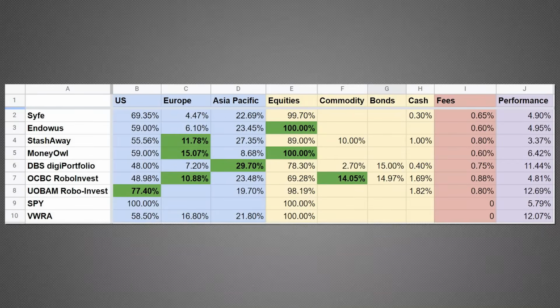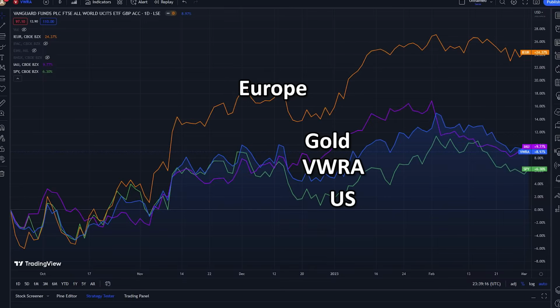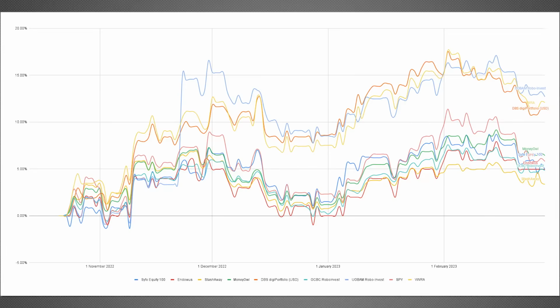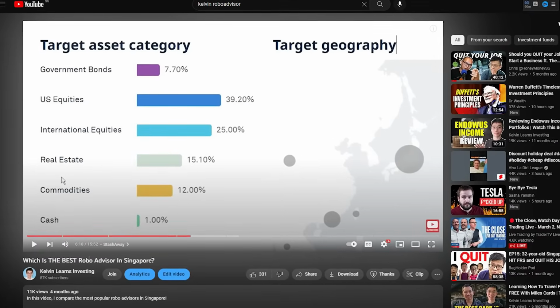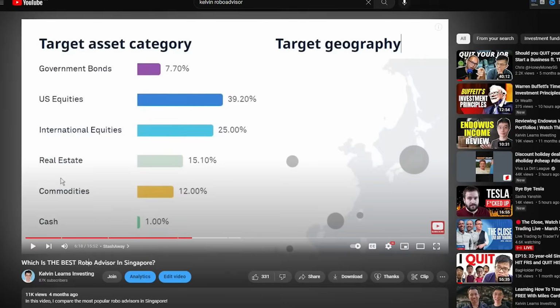Next, StashAway has the second highest amount of Europe holdings. It also has the second highest amount of gold holdings. Both gold and Europe performed quite well during that period. So by right, StashAway should perform really well, right? Well, not quite. Not only it wasn't doing so well, it also gave the lowest return. So what's going on here? I was super confused until I went back and checked the allocation back in October. That's when it started to make sense.